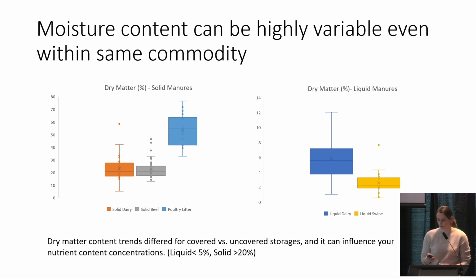greater than 20%. But given that we sampled it based on storage type, if it was in a field, we're considering that to be solid, or if it's stockpiled in a barn, it's solid, and if it's been stored in a pit or some type of concrete containment device, it would be liquid.